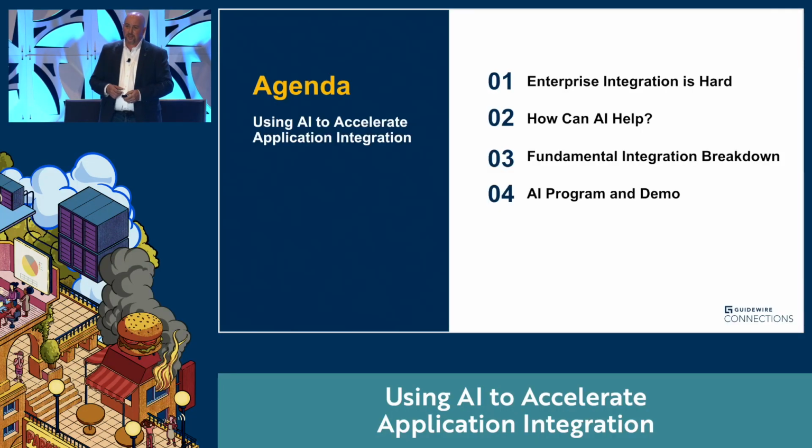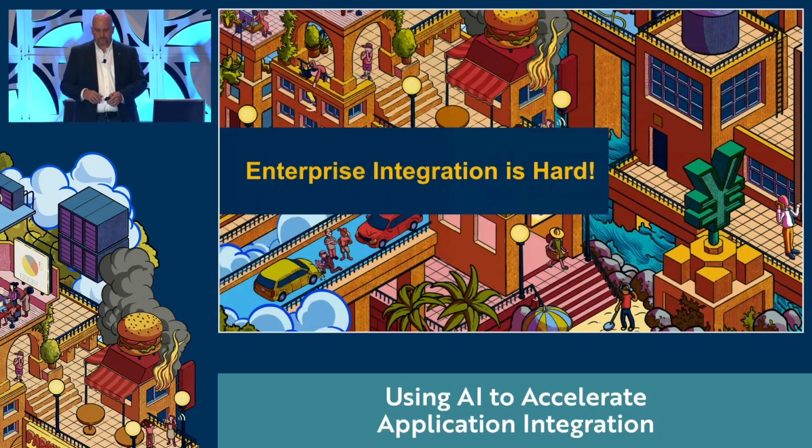So today we're going to talk about how enterprise integration is hard. It is very hard. I was a consultant in integration for 14 years. Trust me, this is going to be challenging. We thought, how could AI help? We're going to have to go through some fundamental integration breakdown, and then we'll get to the AI program and demo. So enterprise integration is hard.